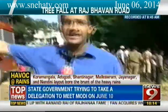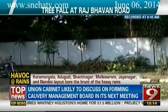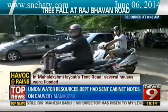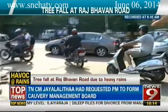In fact, on my right is the Raj Bhavan, the governor's home. Now, because of this, traffic has been diverted. What you see over here, these vehicles have been diverted. So none of the vehicles can actually come on this road. The traffic police have given a diversion on that particular one-way road.